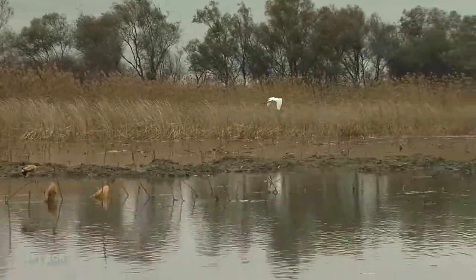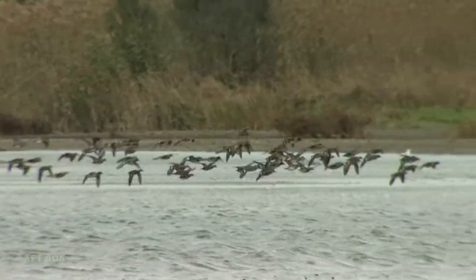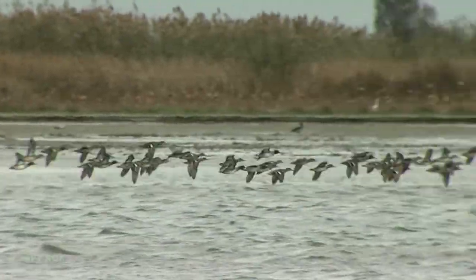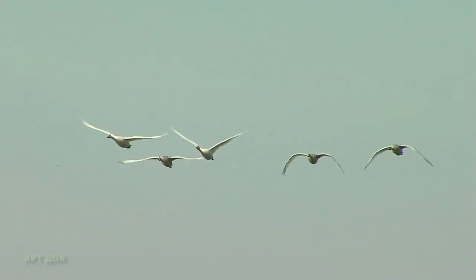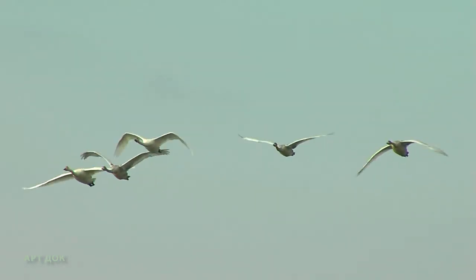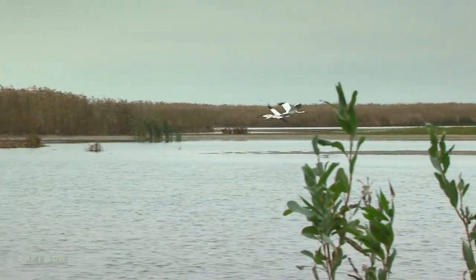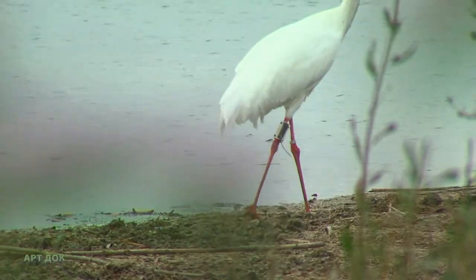For birds, autumn is their travel season. But as some depart for sunnier climates, others are just arriving. Numerous guests from the north make stops here for rest and food on their way to other wintering grounds. The long-awaited white cranes appear on the sandbars. They're rare guests, with few species remaining in the wild.